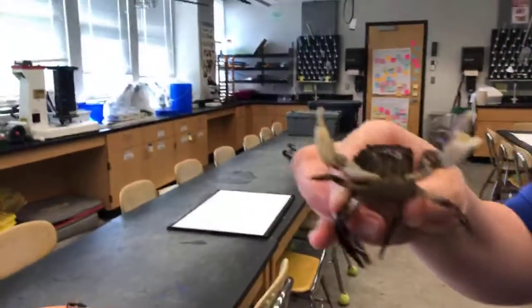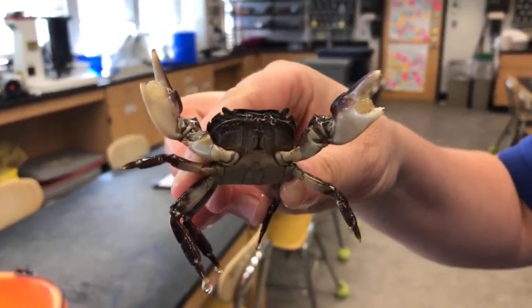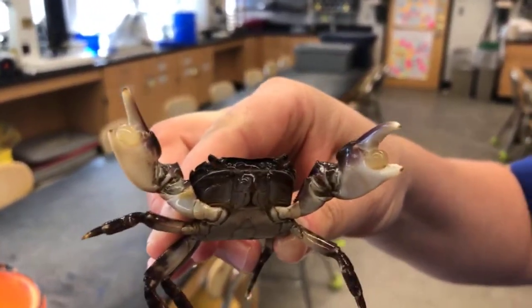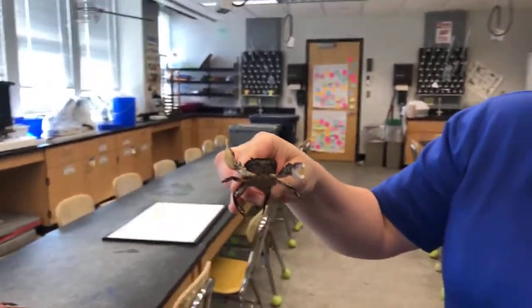He's got some water trapped inside there, and he's kind of bubbling it out and using it slowly. And now he won't do it now that I have it on camera. I just got it wet. You can see it starting again. So even when we hold them out of the water for a little while, they're just fine.